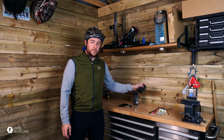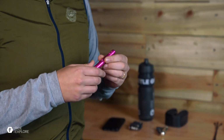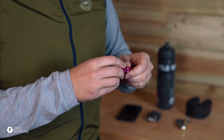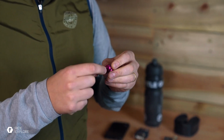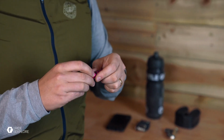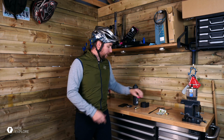If you don't want to carry a spare tube, you want something a bit more lightweight, you could use a tire plug. If you do get a puncture, you can just plug it. Essentially they look like this, so they've got a little bit of rubber on the end there. You put that through the hole, and then when you pull it out, hopefully it plugs the hole on the tire, and it gets you home, which is, I guess, the main goal.